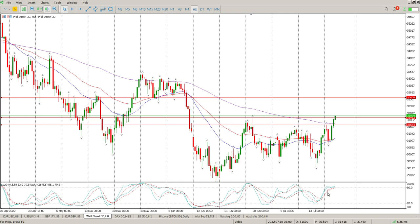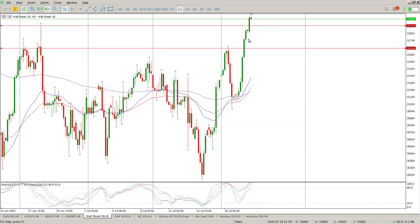We've got a decent grouping here of the oscillators indicating we are tired. But obviously we want to see a crossover and then swing down before we start worrying about moves to the downside. If we look at the 3-hour, similar kind of situation. We have a grouping of the oscillators at the moment. And you can see, when we did the video yesterday, we were just hovering around here in this little range.